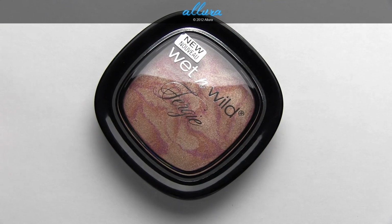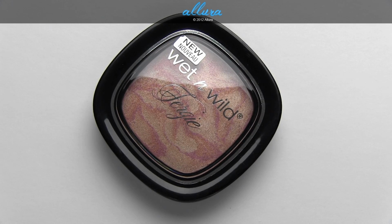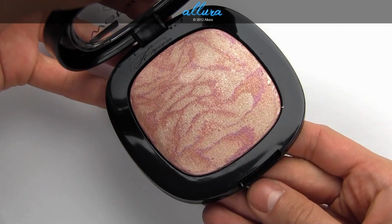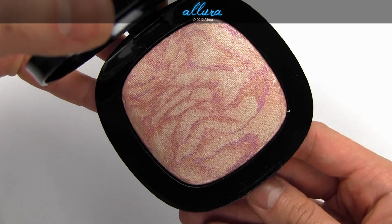There are 3 Chic color products that are in this collection. I just picked up this one, which is more of a blush. The other 2 are bronzing colors. This is called Rose Champagne Glow. You can see this marbleized finish here.